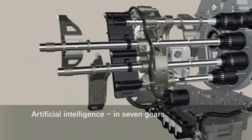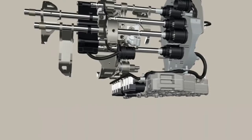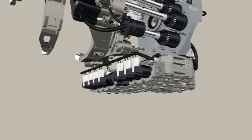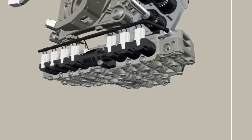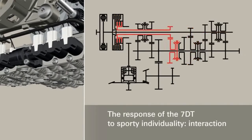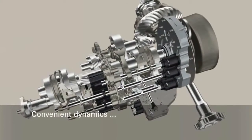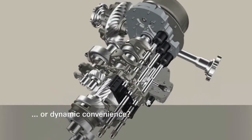The gears are pre-selected via an electrohydraulic control unit. This unit makes it possible to consider all relevant parameters during the gear shift, such as speed, engine speed, current, and selected ratio step. Depending on the requirements of the driving situation and driving mode, the 7-speed dual-clutch transmission thinks, learns, and performs. The 7DT Sports transmission by ZF puts an end to the either-or.